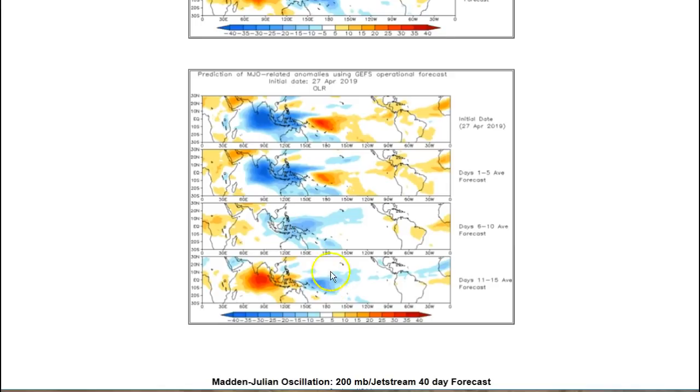The GFS model, and this is a dynamic model, says basically the exact same thing. Maybe the active phase not quite as strong, but the inactive phase will be out of here in a week, and that leaves the door open for the active phase. All right, so that looks pretty good. Let's go look at more models.